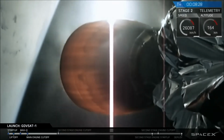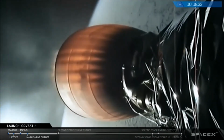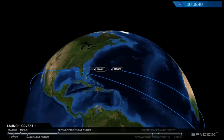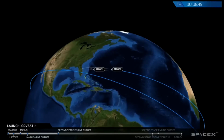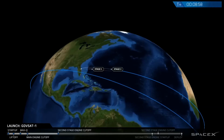Stage 1 landing burn has started. Legs have deployed. And stage 1 splashdown. We have SECO. LOS, Cape Canaveral, stage 2, as expected.